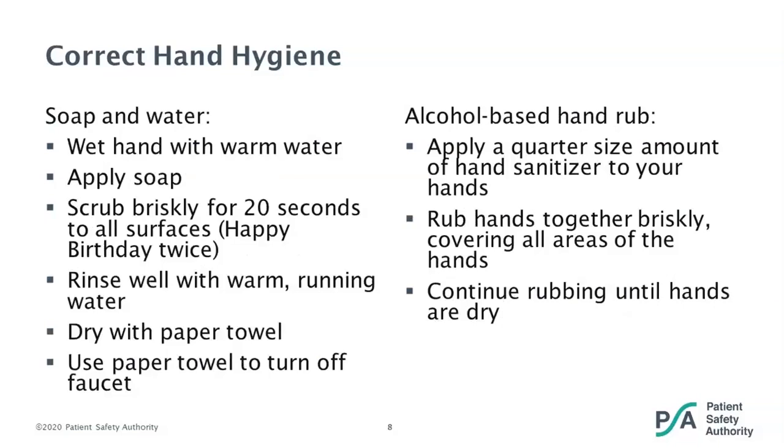So what is the correct way to wash? Well, I just want to review that with you. If you are washing with soap and water, you want to wet your hands with warm water, not hot. If you use hot water, it dries your skin and can cause tiny cracks in your skin, which is an easy place for germs to enter and cause infection.